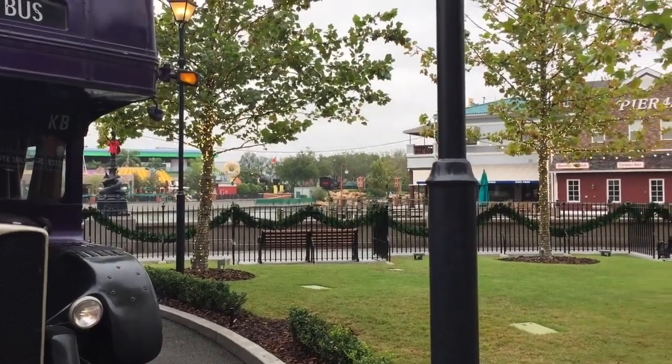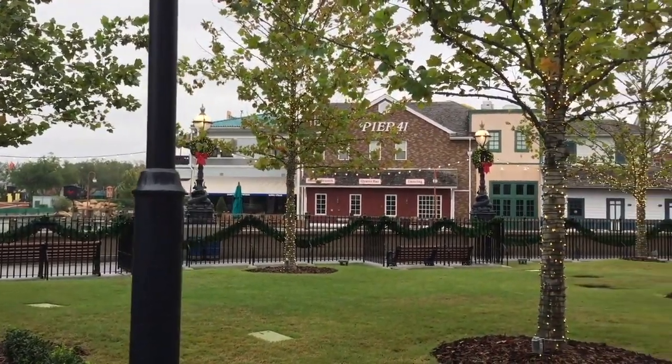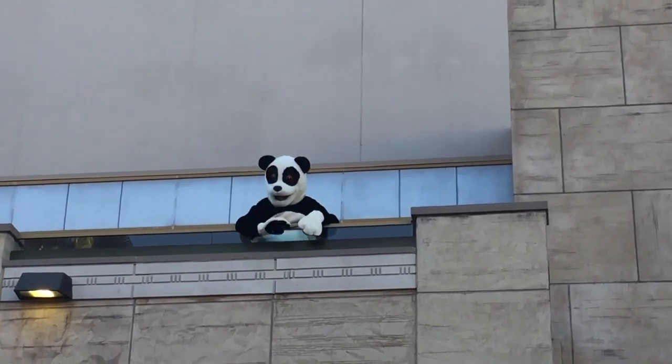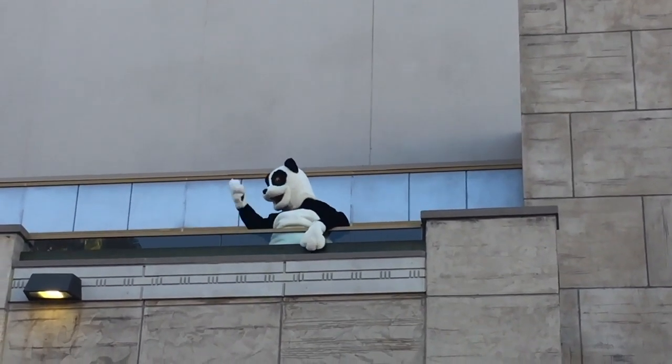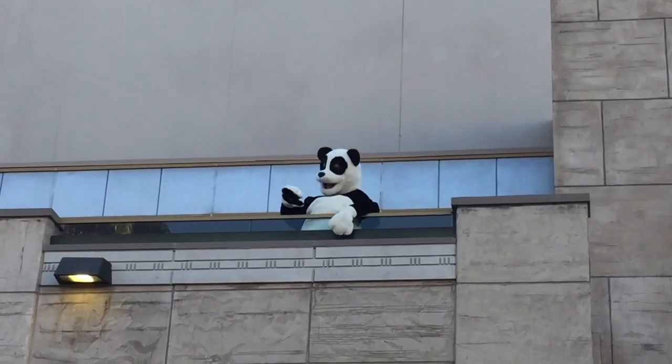Now that we have finished taking a look at some of the Harry Potter rides and shops, let's go ahead and see what else is at the theme park. We're on the way to the Jimmy Fallon ride, and they have Hashtag the Panda on top of the building waving to everyone and saying hello as they're walking past, which is really fun.